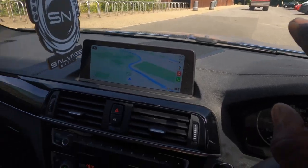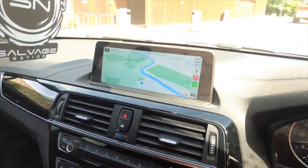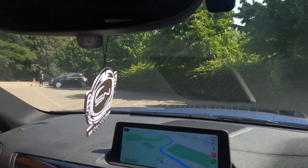I just want to run inside. I need to drop off that speaker, a few bits, and then we'll be done. We should have someone inside doing some decorations as well. So let's go inside and see if we can find that person.